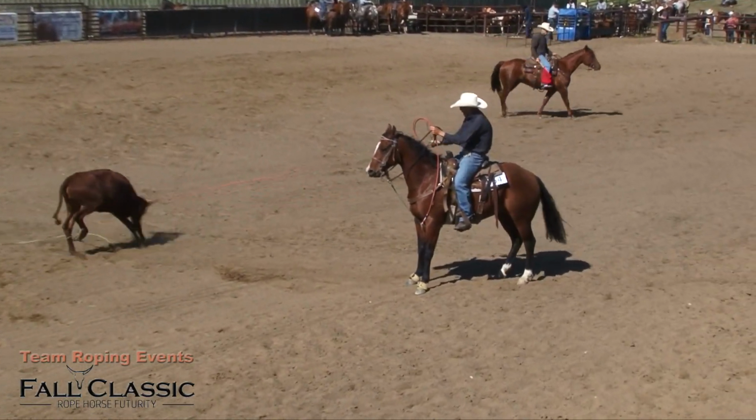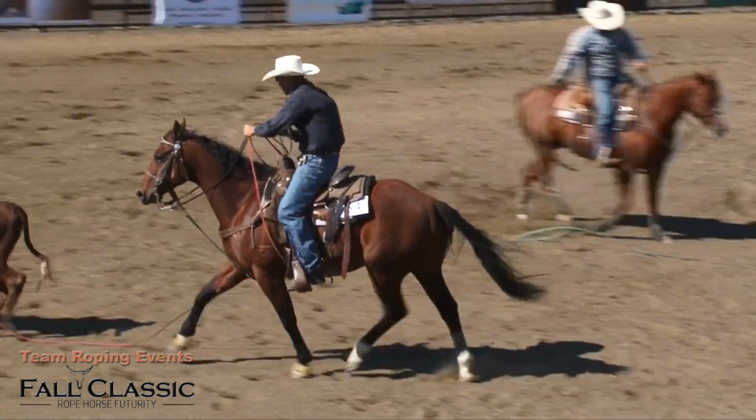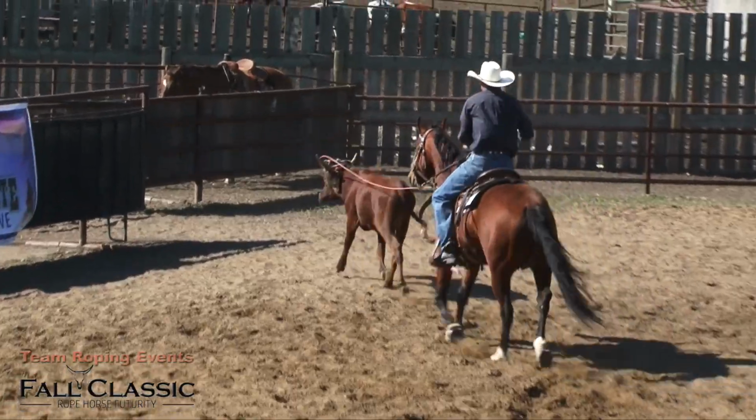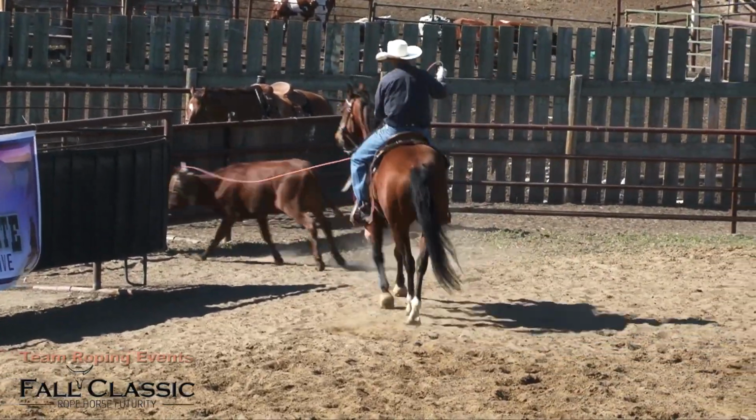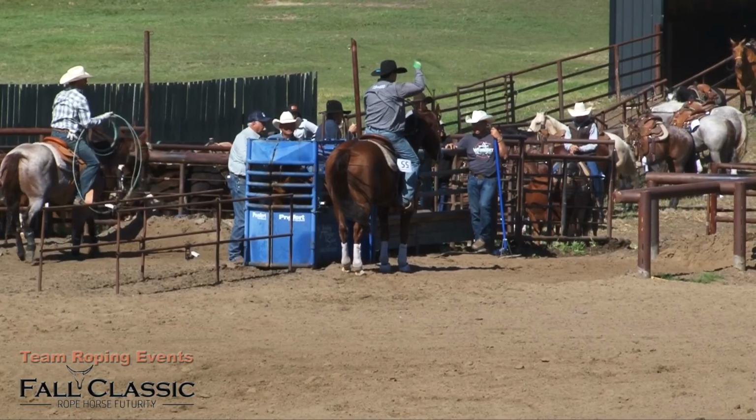Well, an 8 and 52, 77 from judge number 1, and a 70 from judge number 2. 218.48 for hip number 54, Lee White and Gala Guns and Denim.